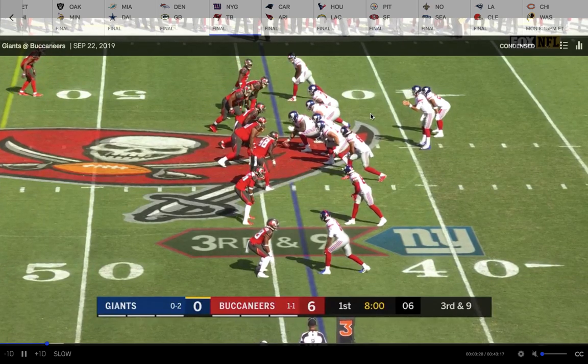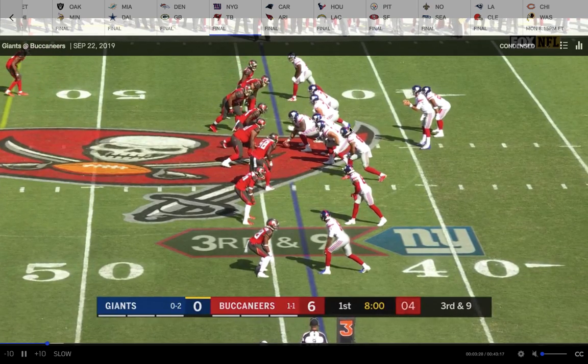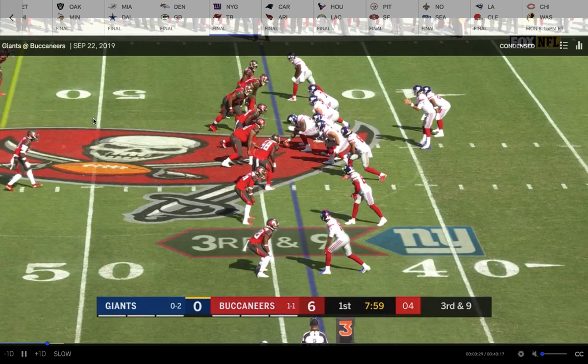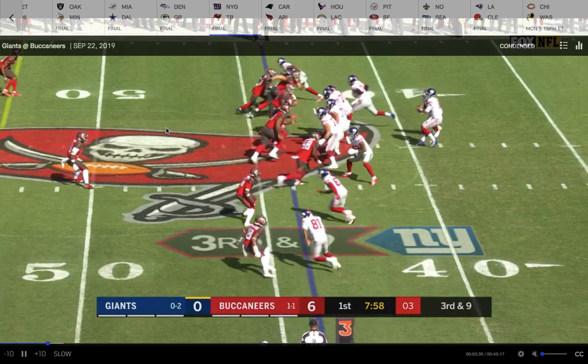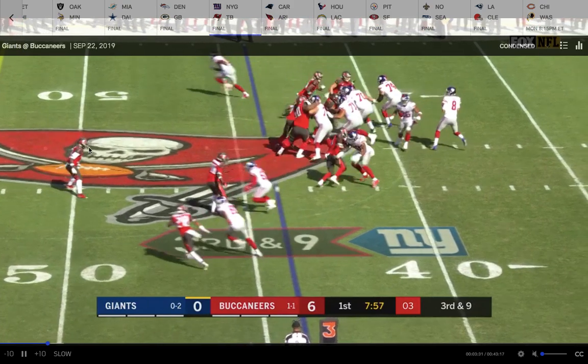So watch Daniel Jones. This is what Cutcliffe teaches him. He teaches him to catch the ball, but don't even look the ball into your hands. Keep your eye on the safety if you can. So Daniel Jones is still looking at the safety almost immediately.